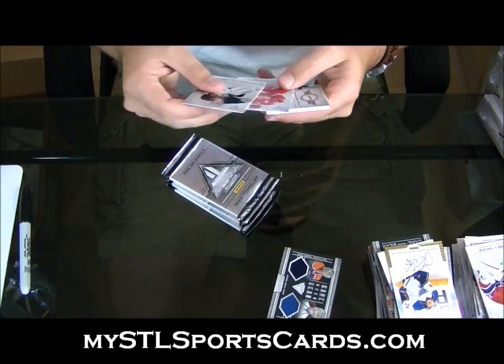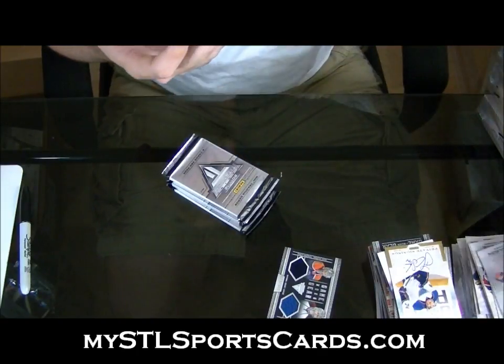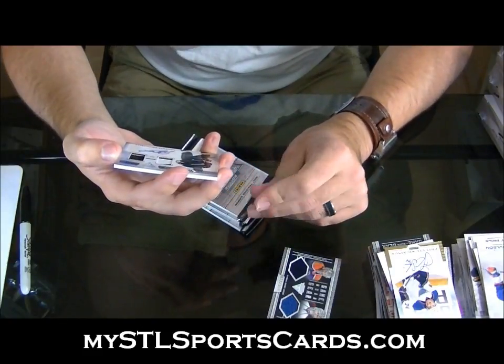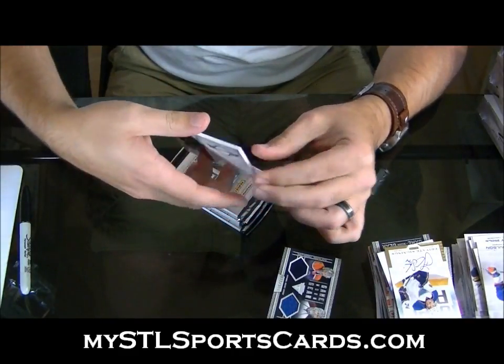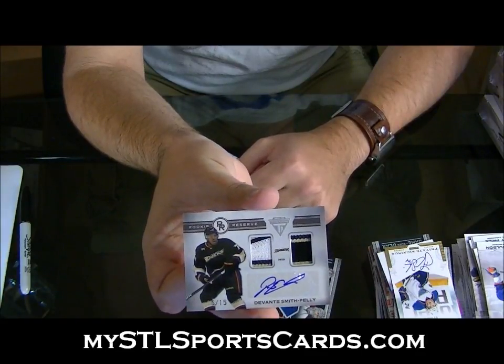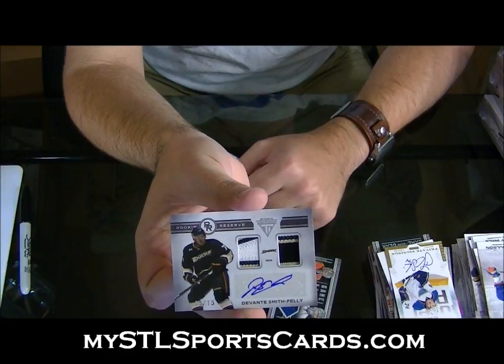Oh, snap. Oh, this could be nice. There you go, CBJ. Oh, my gosh. CBJ. Rookie reserve, dual patch, auto. Three color. Numbered 15 of 15 for the Anaheim Ducks, Devontae Smith-Pelly. 15 of 15 for the Ducks. That's a beautiful card.